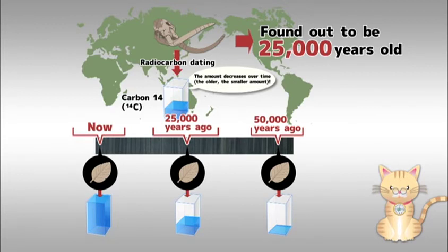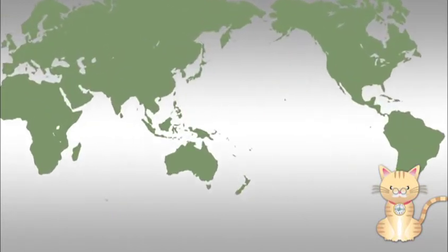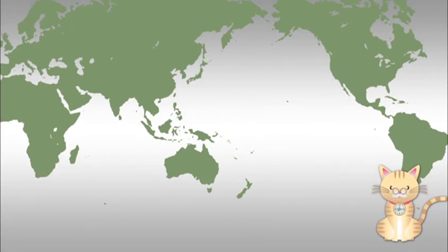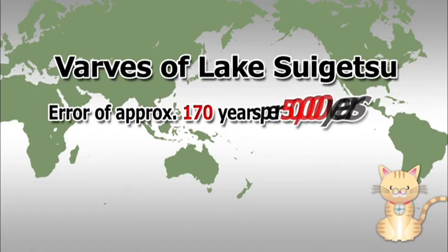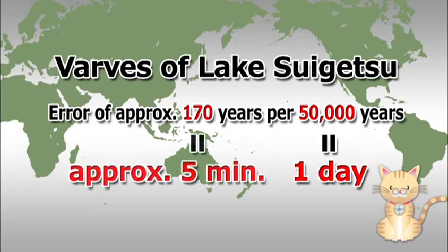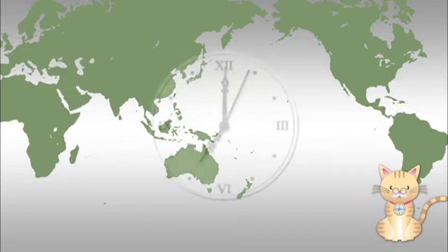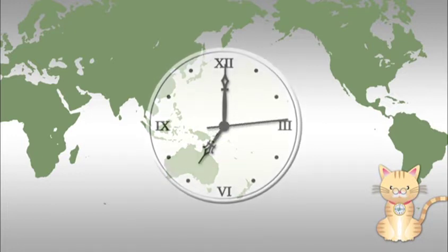As Professor Nakagawa has said, various dating methods have been studied so far throughout the world. Unfortunately, though, they were all considerably inaccurate. On the other hand, using the varves of Lake Suigetsu only has an error of about 170 years, even when dating back to 50,000 years ago. If we convert that 50,000 years to one day, this error becomes only 5 minutes or so. As a result, it was decided to use the varves of Lake Suigetsu as the global standard timescale for accurate dating.